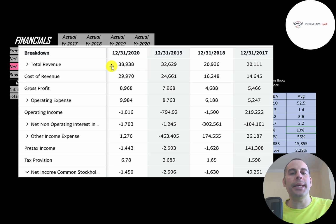This is the company's income statement. The top line is the revenue, the sales. Below that is the cost of revenue. These are the expenses directly related to generating the revenue. An example is the cost of labor. And the difference between those two numbers is their gross profit. And that grew to $9 million in 2020.